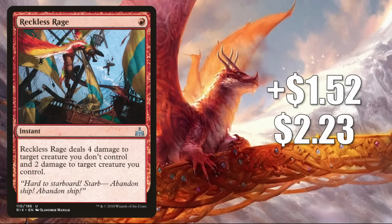Number 7 is Reckless Rage, up $1.52 to $2.23. That is a 215% increase if you're doing the math at home. And this is another card moving mostly because of Pioneer this week. Remember, that Pioneer format is hot.